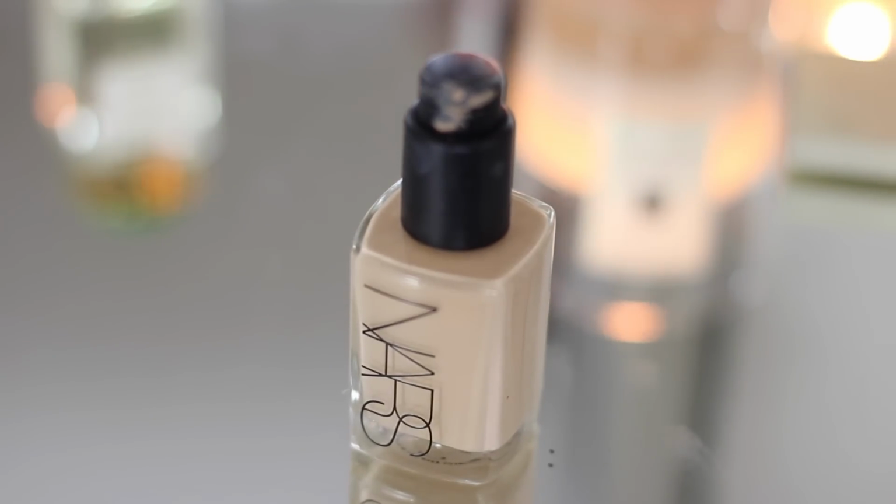Next we have a super dreamy combination. This is NARS Sheer Glow, and I've never spoken about NARS Sheer Glow before because I never gave in to the hype, but I gave in and the hype is right. I think this is an amazing foundation. So I normally do about 1 pump of that. The pumps they give you at NARS are quite generous pumps.